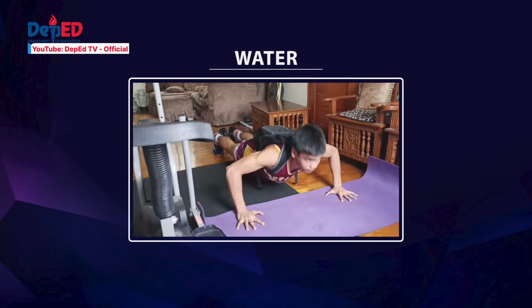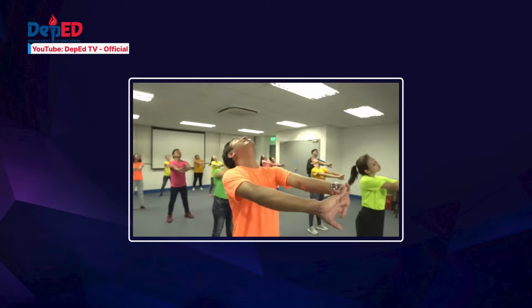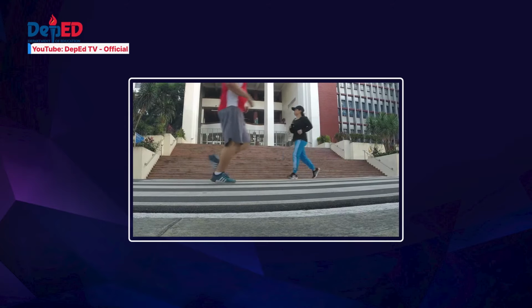Carbohydrates. Carbohydrates are sugar, starch, and fiber, which makes our body energized. For us to do our everyday activities, we need to consume an adequate number of carbs for us to replace energy which is utilized by our body.